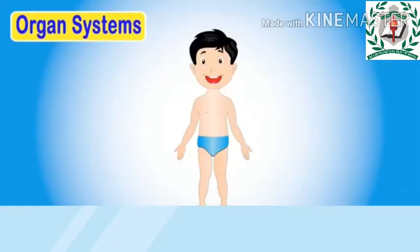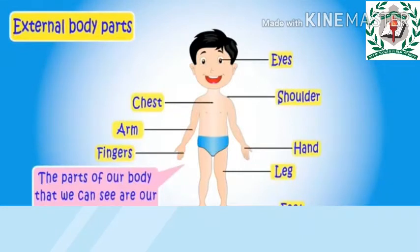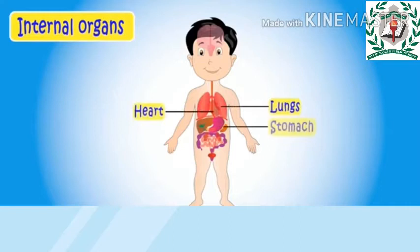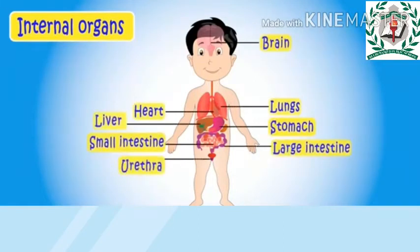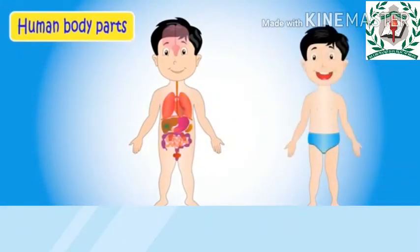Today we learn about organ systems. Our body has various external as well as internal organs, or body parts. The parts of our body that we can see are external body parts. The body parts we cannot see are internal organs, that is, lungs, heart, stomach, small intestine, large intestine, and brain. These are all internal body parts.